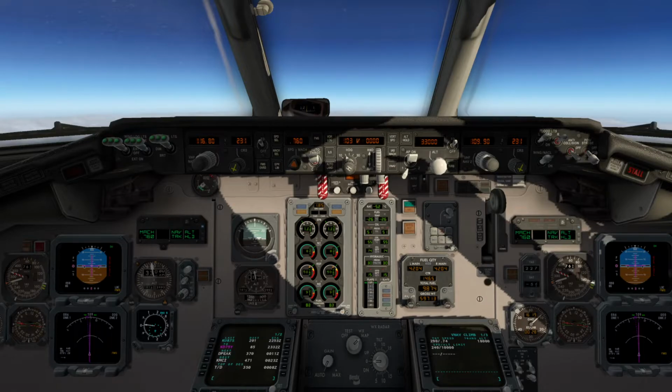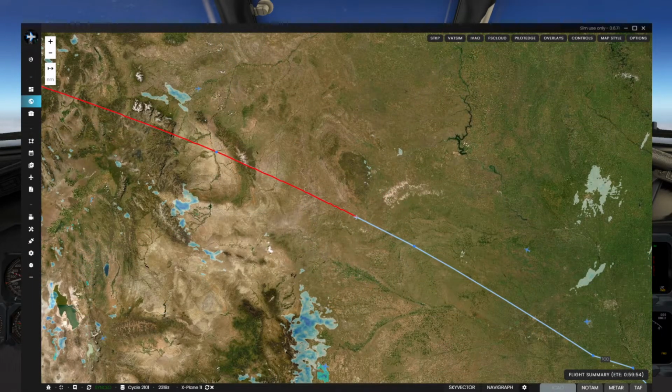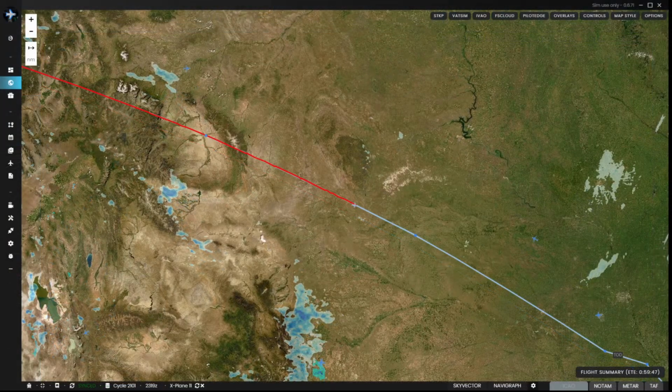Okay, folks, we're back. We're going to get into the arrival brief. We're about 400 or so miles out, but we can go ahead and start into this. For the arrival brief, we just need some toolkit up here for you. And we'll make it the full page.